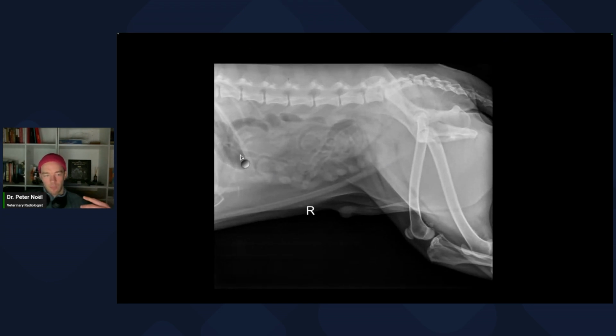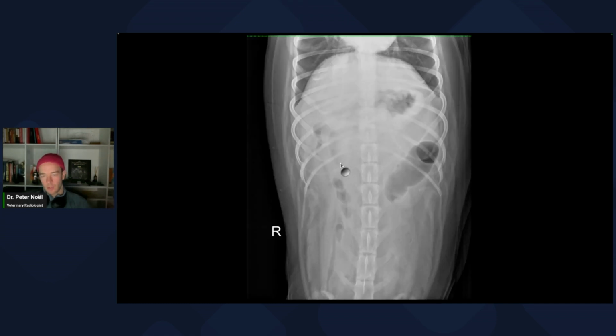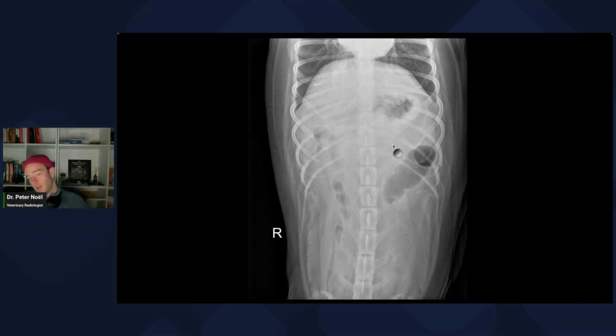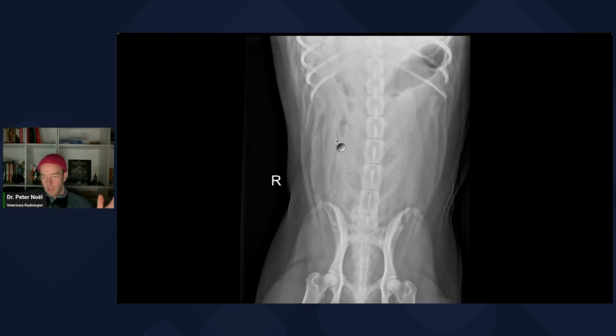So for me, if you can work through what's this loop, who does that belong to? Again, you can do a pneumocolonogram. Dog's not gonna love a compression radiograph through his ribs, so that's not gonna work here. And if he's not better, then you can do the ultrasound. But I think on the follow-up rads, this is definitively not obstructed.